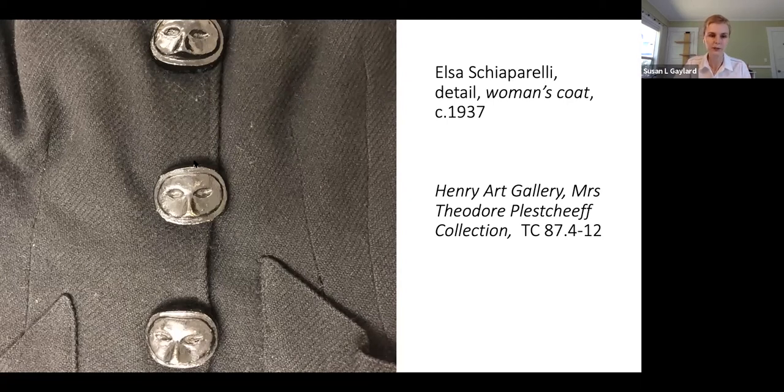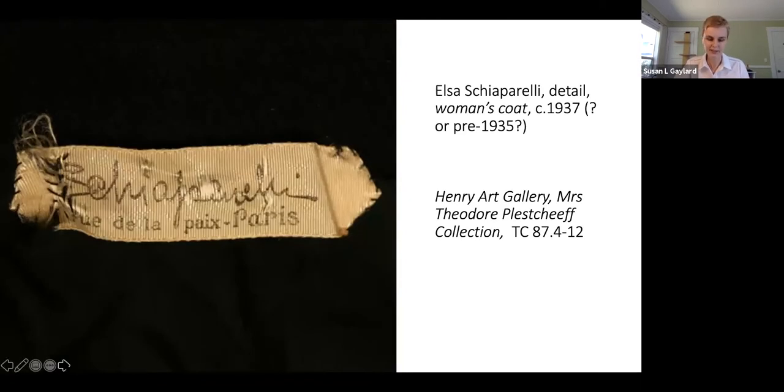But the label on the coat is kind of fascinating. It's a bit of a mystery to us. It's labeled as produced in Rue de la Paix. Okay, but the coat is dated to 1937 by the museum, by the gallery. Schiaparelli's house moved to Place Vendôme in 1935.